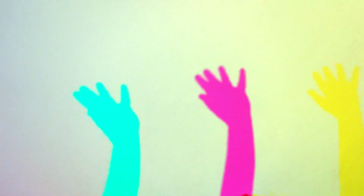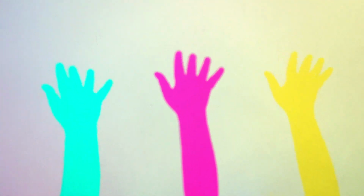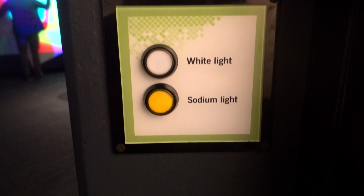Everybody put your hands in the air. Wave them like you just don't care. That is so cool. Look, it shows up in all different colors. That is a cool effect. Woo!